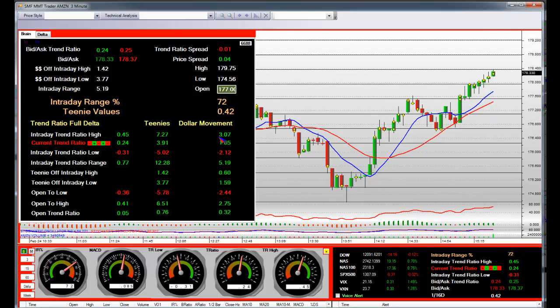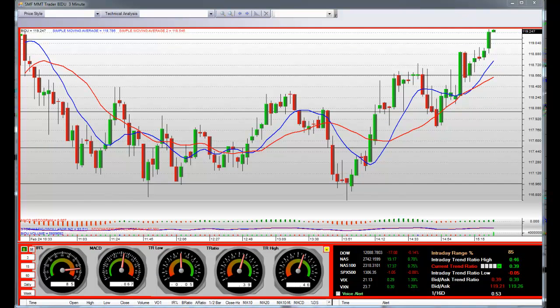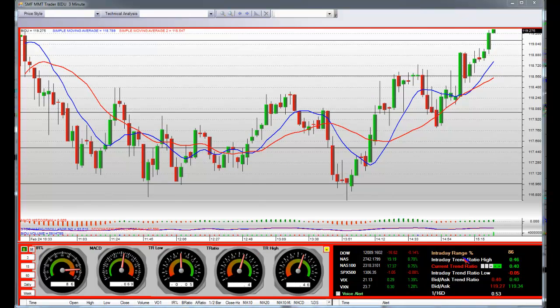0.45 was the high. Equals 7.217 at $3.07 on the high print. And total movements in the ratio here. So we're 0.25. Nice breakout on Amazon. Baidu. Here it is now. Price action made. Let's take a look at a teeny.